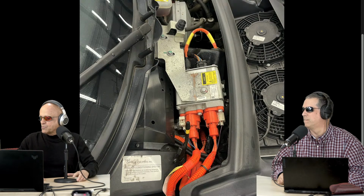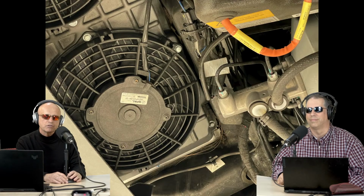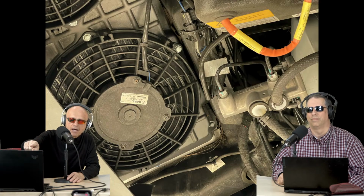So the fourth one that we want to bring up here is the condenser. And again, what we're talking about here is why a Tesla Roadster is not waterproof, and why it is not recommended to store that beast outside, especially if you live in an area where you get rainfall. The guys in the UK have the biggest problem with this. Not in Phoenix, Arizona, but what you're seeing there is a couple of Spal fans on top of an aluminum condenser assembly for the HVAC system. And toward the bottom there, you can see a little bit of what looks like leaves or pine needles.